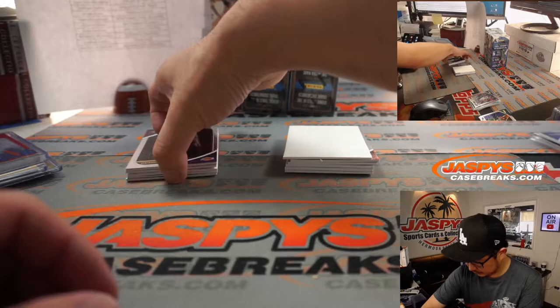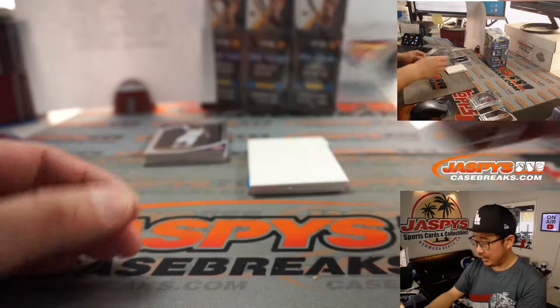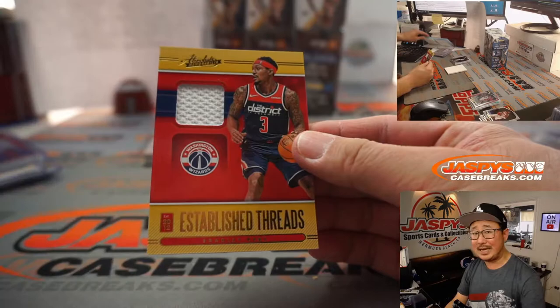There's Aleksej Pokusevski. Got DeAndre Ayton for the Suns. And we've got Bradley Beal, another Wizard, established threads for Mark.